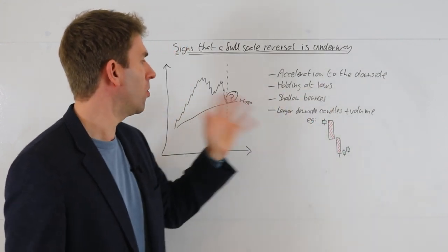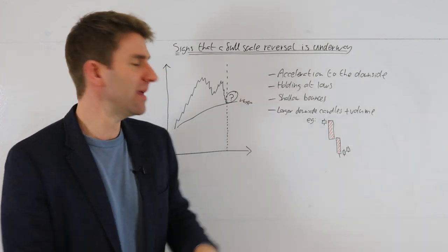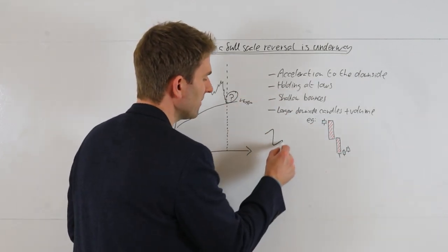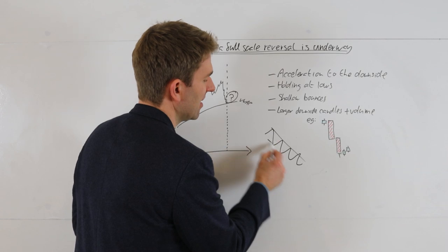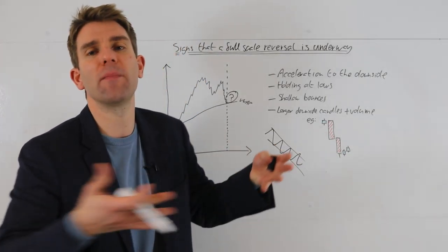Same if we see this, so holding at lows. So rather than a normal stair step down, it would be more like a trend like this, wouldn't it? Trend line. We'd have pushes to the downside, push it back up, push it back to the downside over a period of time.